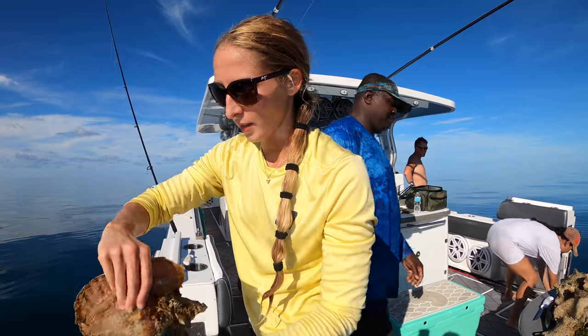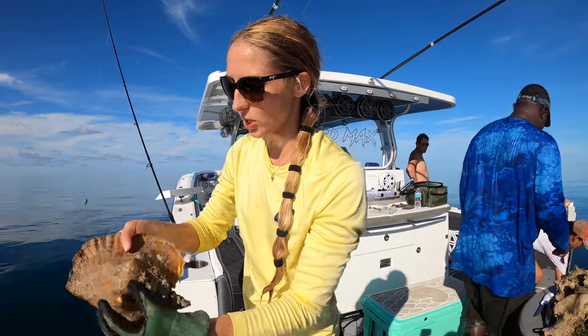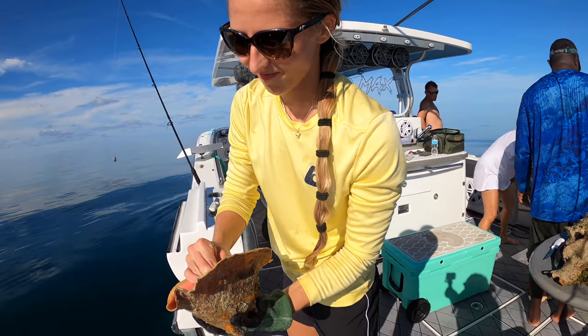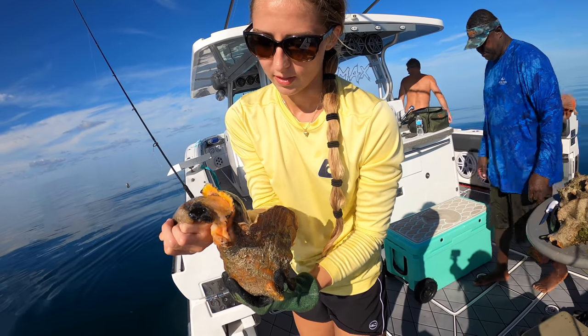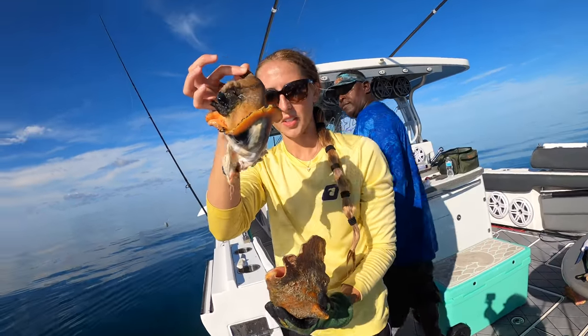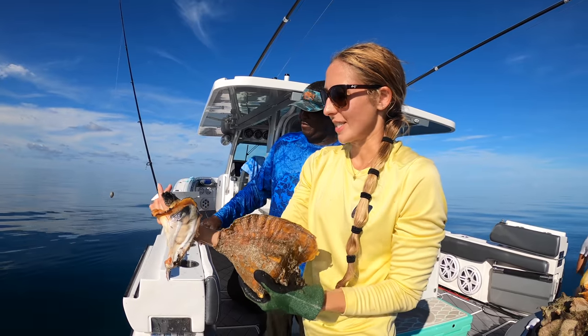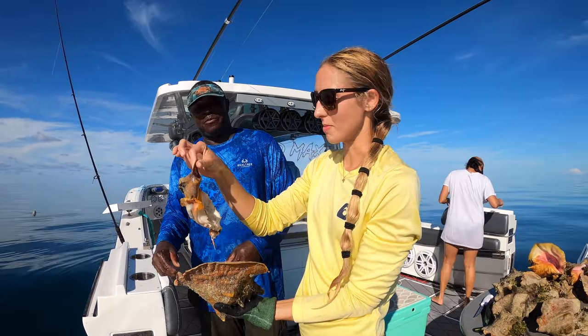So we have two. Okay, so now that you put your knife in there and you popped him away from the shell, you're gonna flip him over, grab his little hook, and pull him right out. Dang, this is a big one. Look at that. Now Floyd's gonna show us how to take the, what is that, his organs or his skirt? Whatever that is, off and just get the meat.